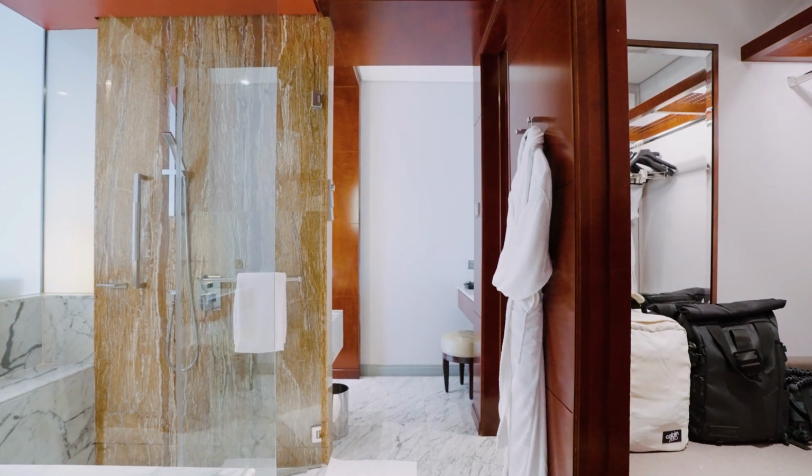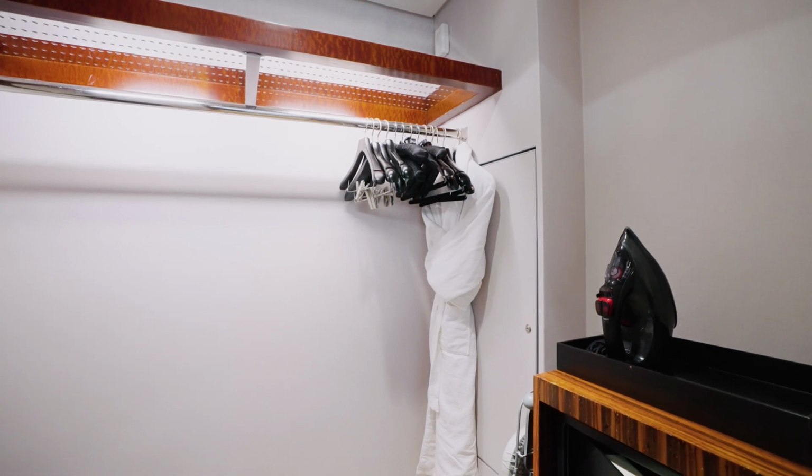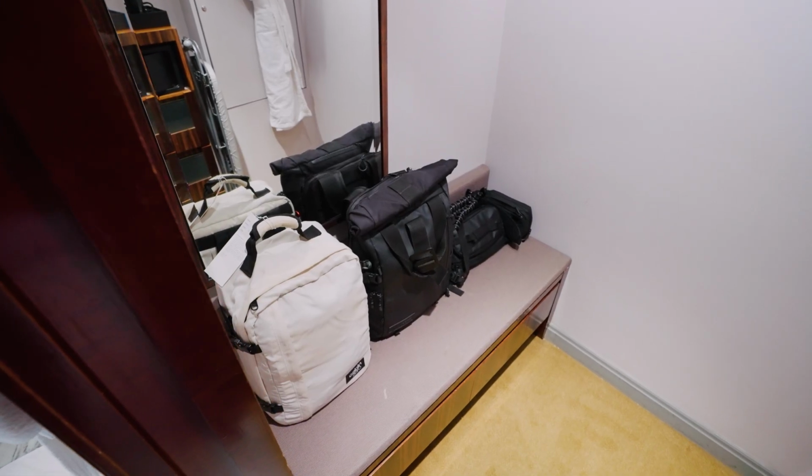And backtracking a little bit, heading into the toilet itself, thinking about the layout, it kind of resembles Anda's back in Singapore. Over on the right, there's a walk-in closet with multiple hangers, a place to put our bags, more than enough space for you to even sleep. And if ever Rose kicks me out, I can just sleep there lah.